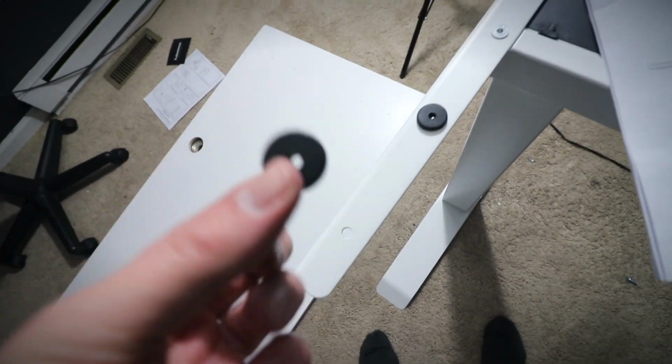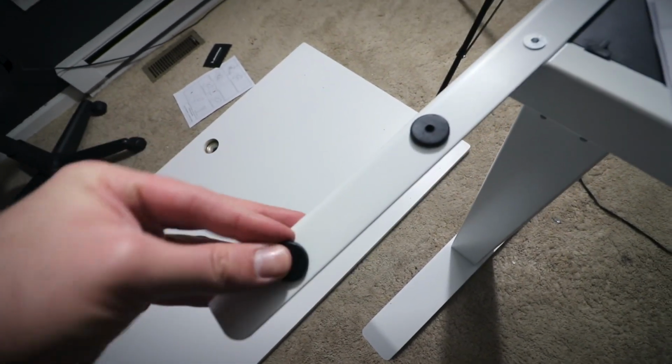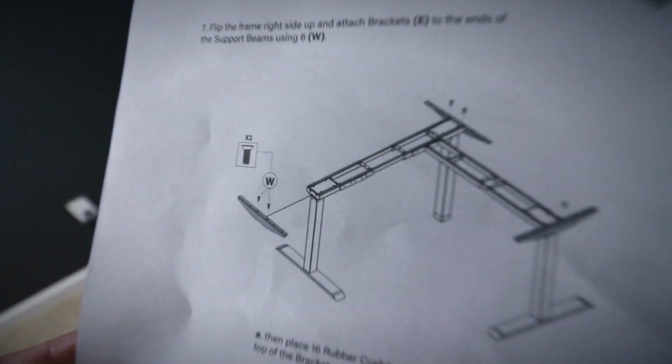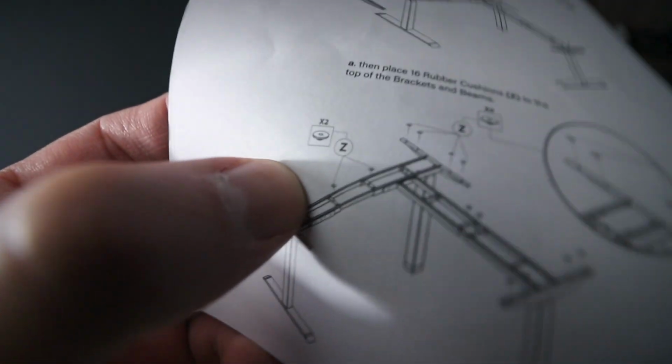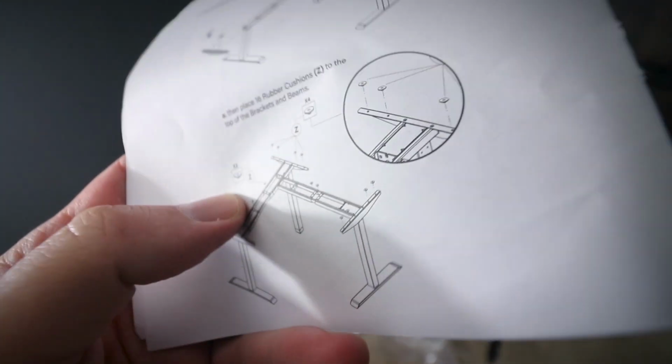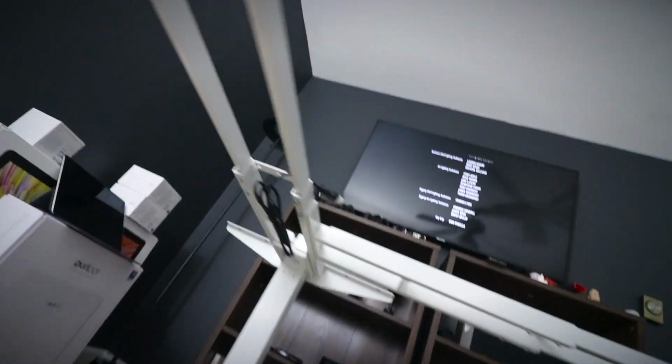Okay, so this might be the most satisfying part so far. Putting these little rubber cushions in each hole. One small problem now. You see right, hold on, there we go. You see right there? It's saying put 2 there and put 2 here. But there's no holes. And I looked underneath to make sure I didn't do it upside down. Thankfully I didn't.